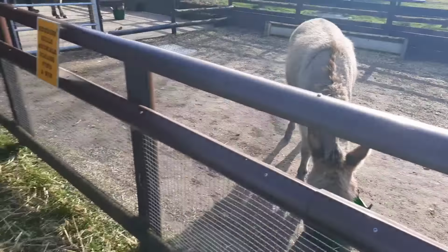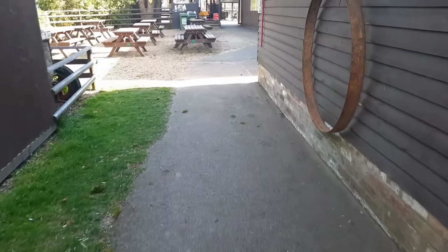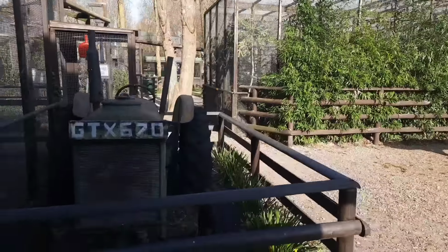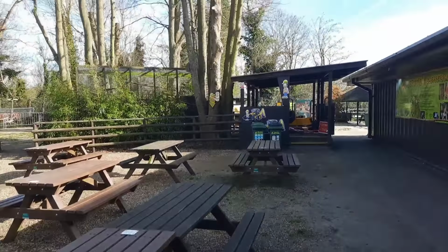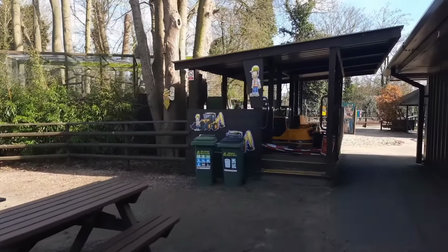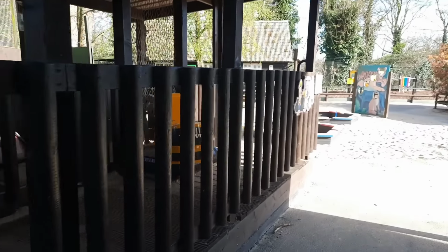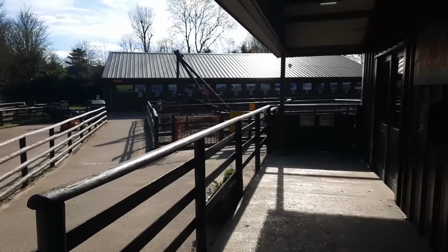Sunny the donkey. Oh, and there's a really old tractor. So yeah, plenty of benches. That enclosure there is the wildcat kittens, which are now basically adult anyway. More signage and interpretation, and the play area with sand pits and all the play equipment that you may want.